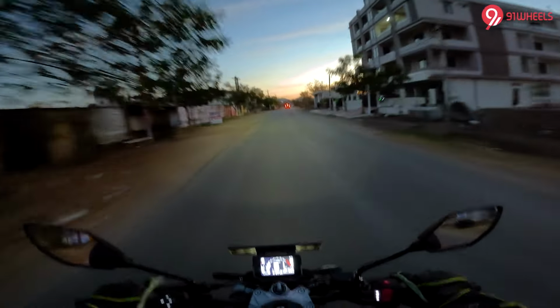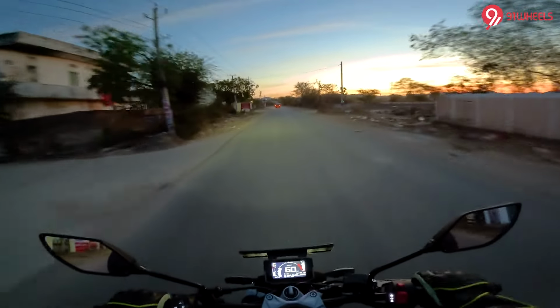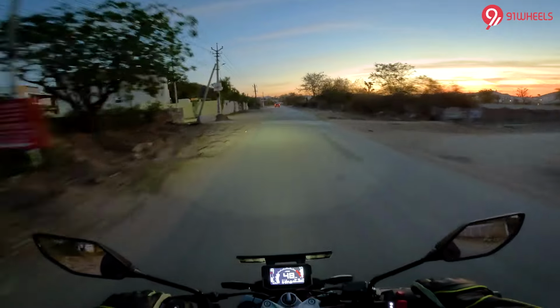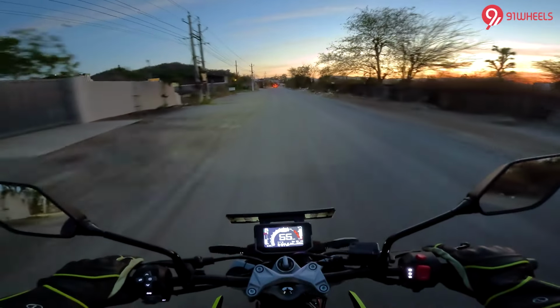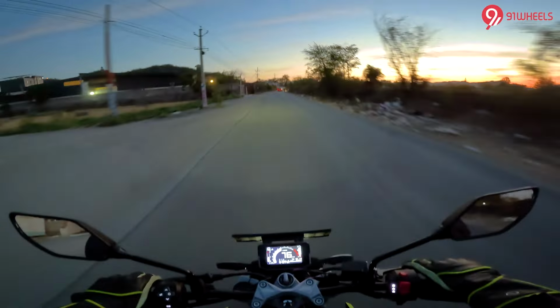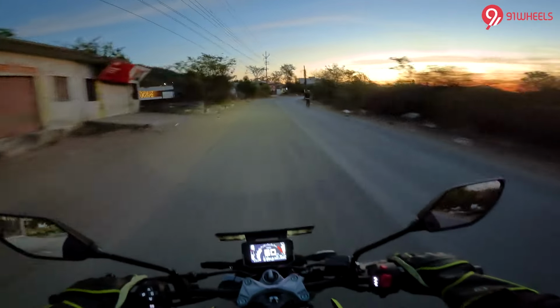No issues from the chain or the engine. And I like bikes with such traits. You know, you're not always going to be going flat out, right? Sometimes you do want to laze around, be gentle with the motorcycle.